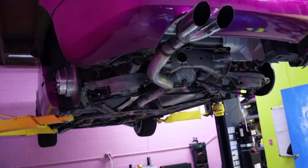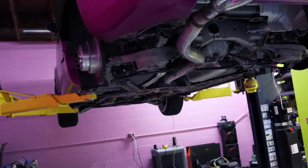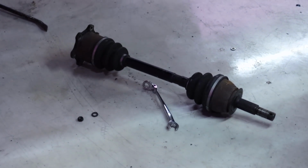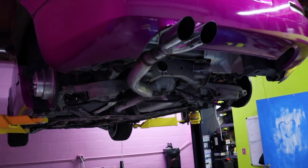I was able to take the remans out without moving the exhaust or disconnecting any end links or anything. However, these are a little bit more of a pain to put back in, so we may have to disconnect some things and move it out of the way. I'm gonna still look at it and see if I can get away with not doing that, but I might have to.